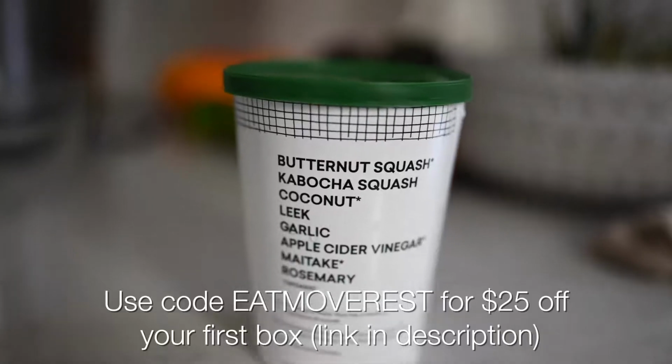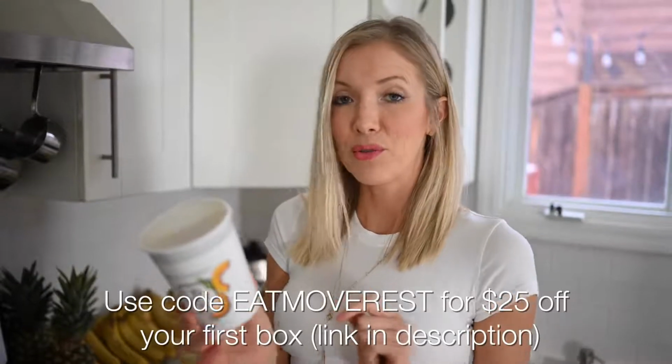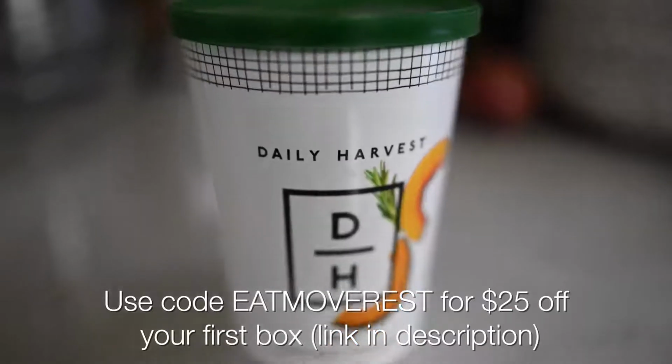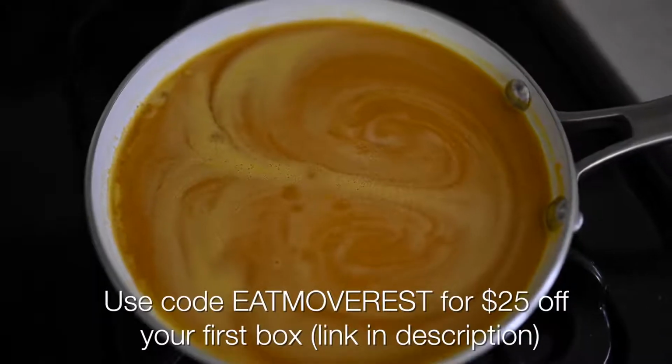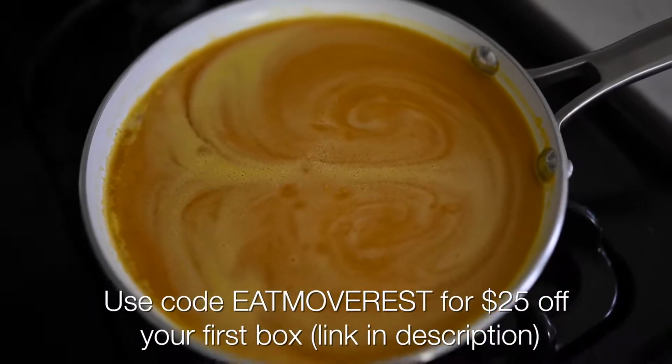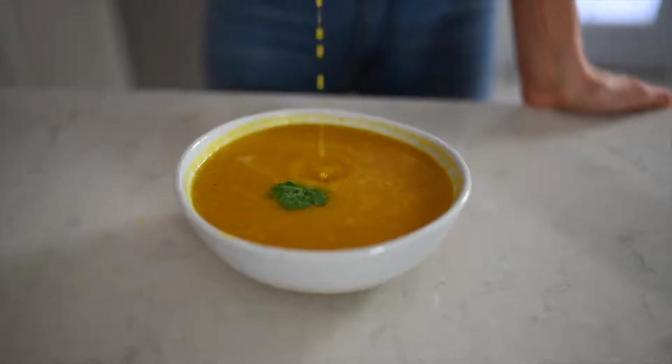So in this one is butternut squash, kabocha squash, coconut, leek, garlic, apple cider vinegar, maitake mushroom, and rosemary. These seriously are so awesome. I love that they're all whole food ingredients. I'm really picky and choosy when it comes to pre-made meals, and these ones are so transparent, so delicious on top of that. That's what really matters, right?